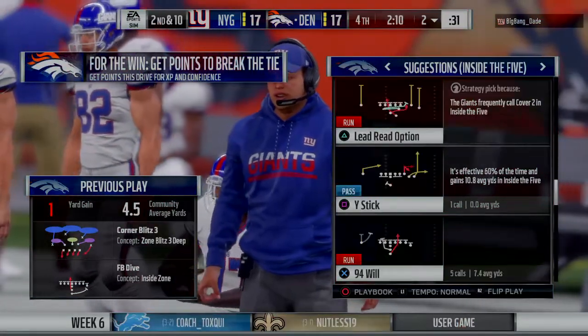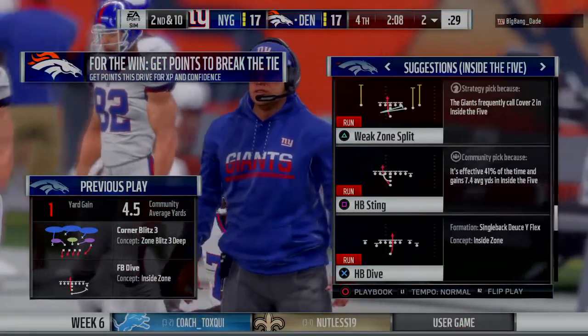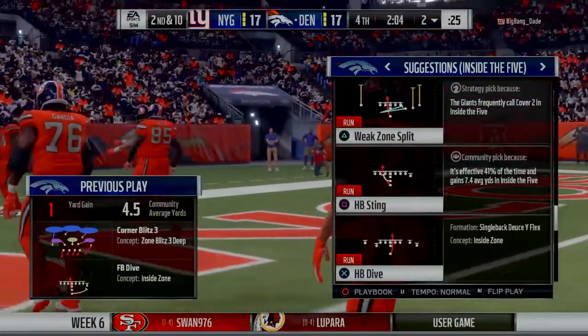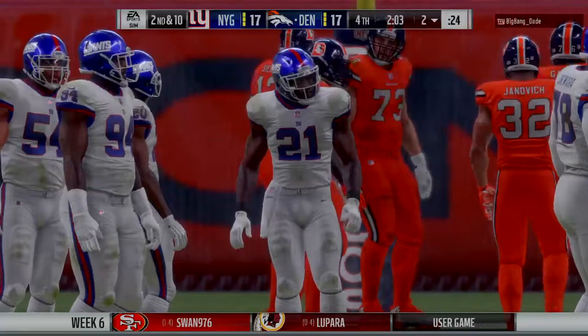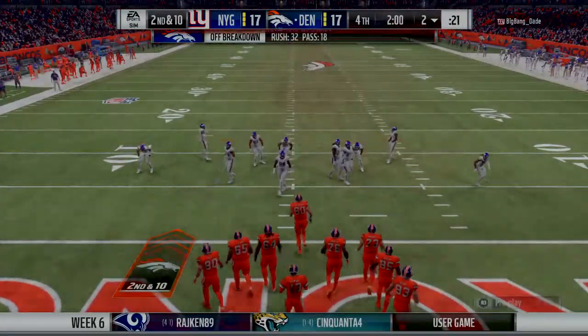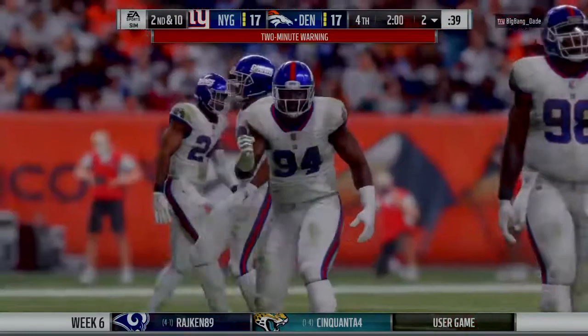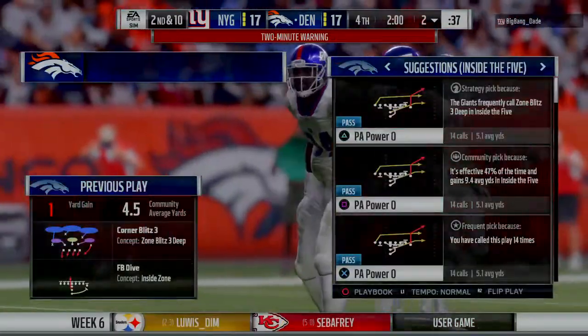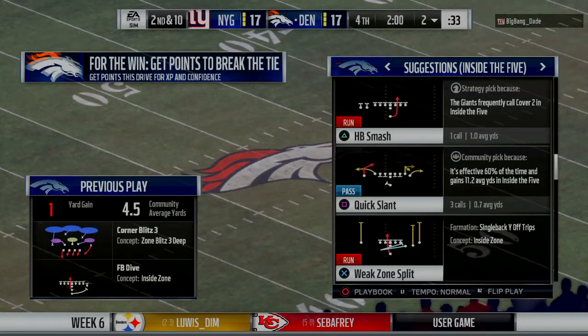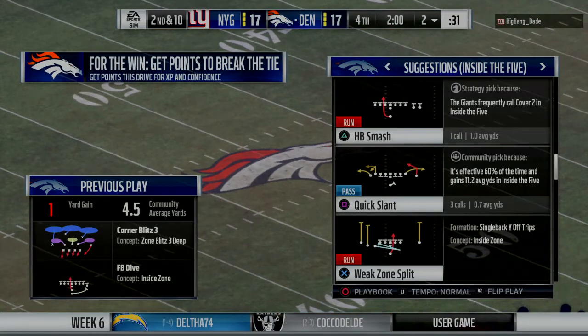Well, big man with ball met bigger man on the other side of the line. A really nice play for the defense. Time for a break. We'll come back and see how it all shakes out after this.